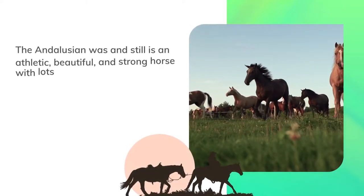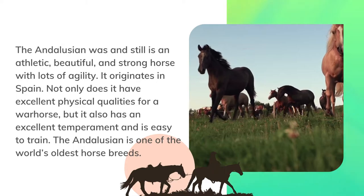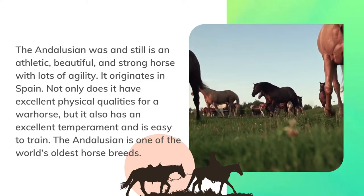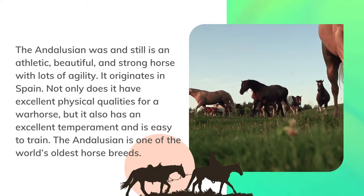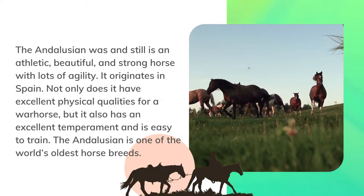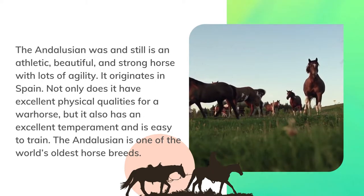The Andalusian was and still is an athletic, beautiful, and strong horse with lots of agility. It originates in Spain. Not only does it have excellent physical qualities for a warhorse, but it also has an excellent temperament and is easy to train. The Andalusian is one of the world's oldest horse breeds.